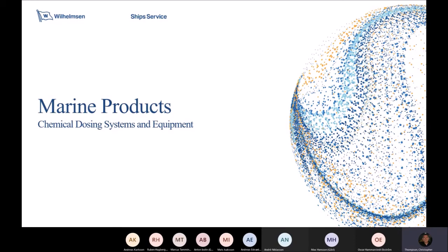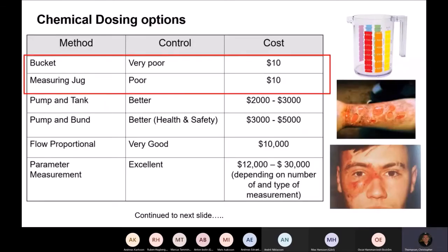Now we're going to the dosing of chemicals. We've gone through the chemistries and we've gone through the corrosive parts of the chemicals and the boiler systems. One of the important parts is actually how you dose the chemicals. And I'm sorry to say, the majority of customers are still using the bucket or the measuring jug. The middle picture is one I've taken of an engineer after I visited him on board a vessel. He went and threw chemicals into an open hot well, and he got steam burns as you can see. So it is a very serious risk.